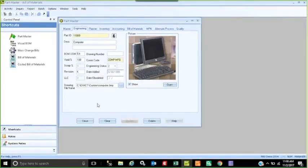I'm going to start off with the part master information, which is really at the heart of your ERP system. The part master defines the items that you'll be using, whether they're raw materials, sub-assemblies, finished goods, tools, resources, any type of item that's used in the production process for your product.